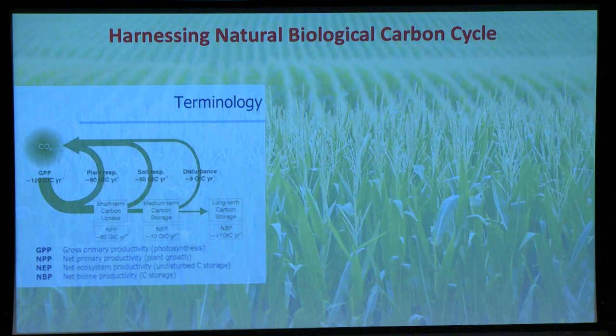Harnessing the natural biological carbon cycle. As I mentioned, we have 120 gigatons of carbon coming in per year. We only keep about a few gigatons in the ground, and the rest of it all goes back. And the speed, gigatons per year, is the important thing. It's not only just the capacity, but the rate, because speed is of importance. So if you looked at that, then we said, what needs to be done?